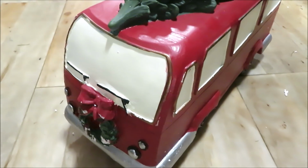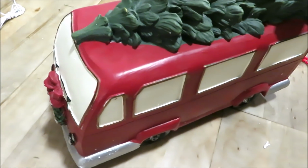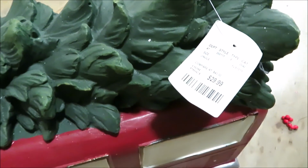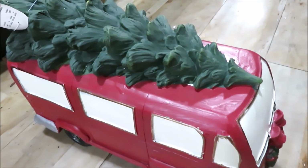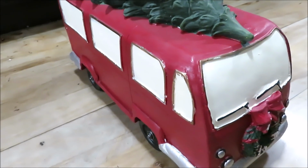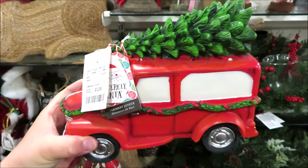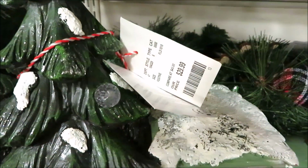These are substantial in size. Here is what looks like a commercial bus with a large tree on top. This one is ceramic, and this one's also $29.99. These almost remind me of the type of bus you take from the airport to Walt Disney World. We were there last year, and that's exactly what it reminded me of. This little boxy number reminds me of a Nissan Cube.